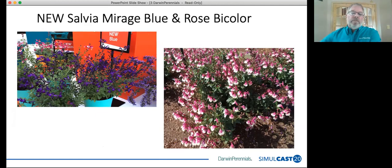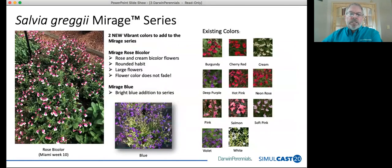The Mirage have been around for a while. We keep adding great colors to this. And I would say they're arguably one of the largest sellers as far as any of the Salvia Gregii. No, they're not hardy to the north, but they're fantastic in mixed containers. And so keep that in mind. Great splash of color. Main thing about the Mirage compared to some of the other Gregii is that they do not fade in the summer heat and the bright lights.